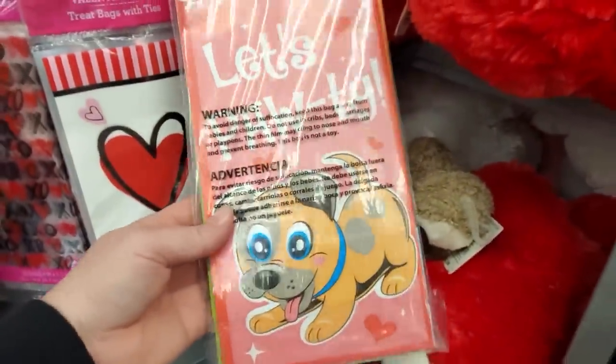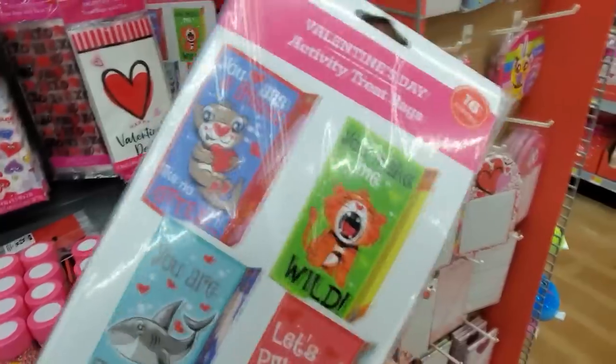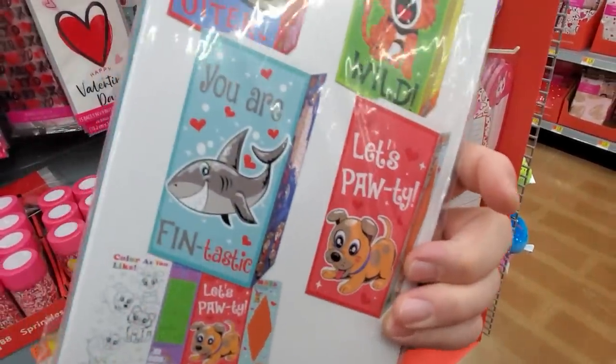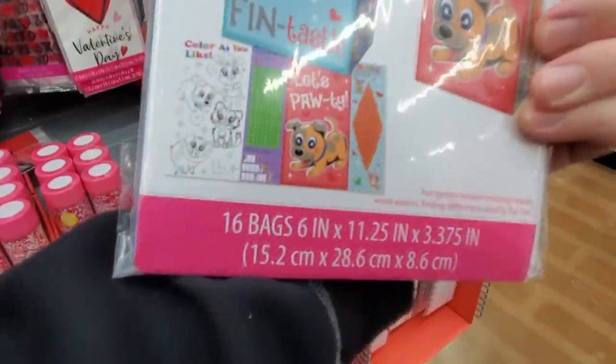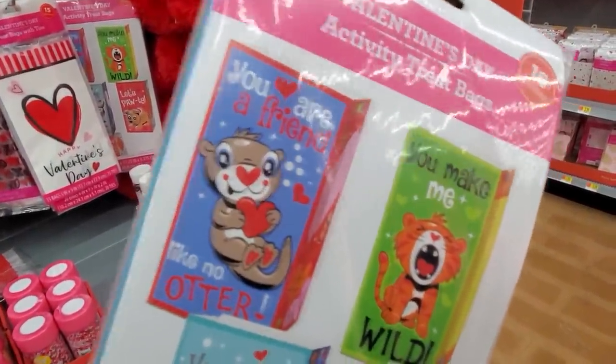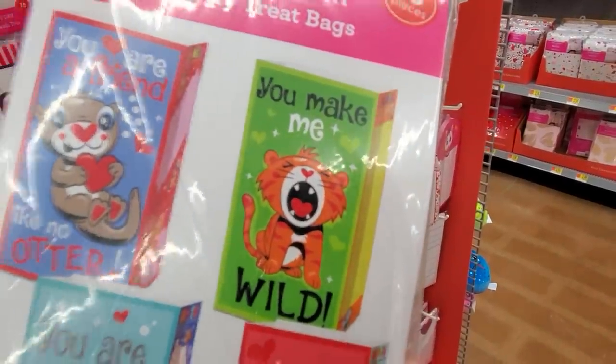Let's potty. Treat bags. That's hilarious. Let's potty. You're the fantastic. What's that? Oh, another let's potty. You are a friend like no otter, and you make me wild.